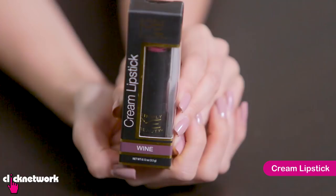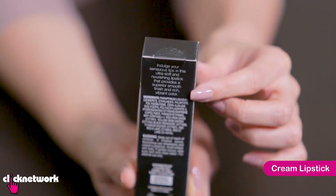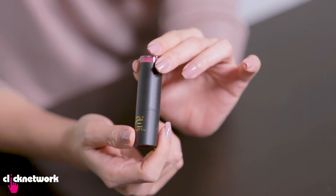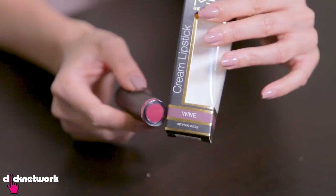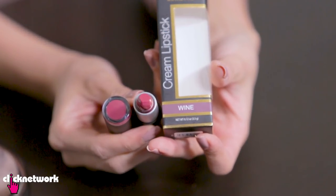This is the cream lipstick in wine. So this is supposed to be ultra soft and nourishing, and it provides a superior smooth finish and rich, vibrant color. This one actually feels a lot lighter than the other lipstick. Actually, the packaging on this feels a bit cheap. This one, the color is completely different. I mean, it's just wine, but this looks more like a brown nude kind of color. So there's another color inside, so it's kind of like three different colors going on.